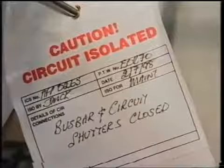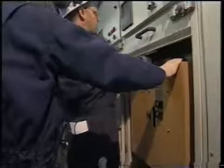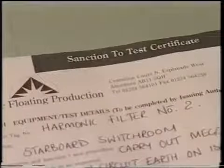When satisfied that the circuit is dead, the cubicle shutters are locked off and the CETO attaches a label confirming it is isolated, the bottom half of which is torn off and attached to the permit to work. The circuit breaker is pushed back into its enclosure to guard against any ship movements. The circuit earth switch is now closed onto the outgoing circuit. At this point, the isolation certificate can be completed and the sanction to test filled out.